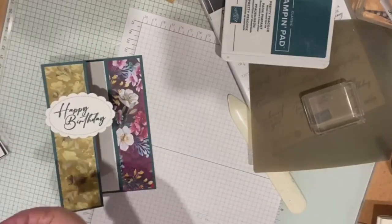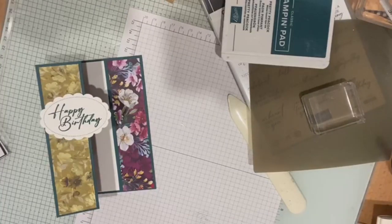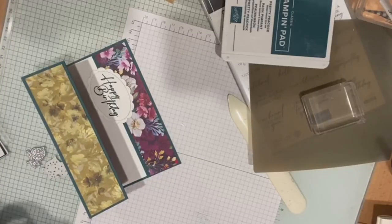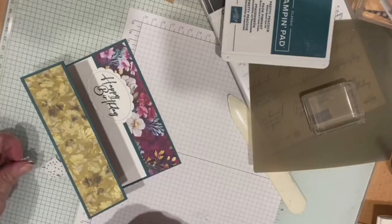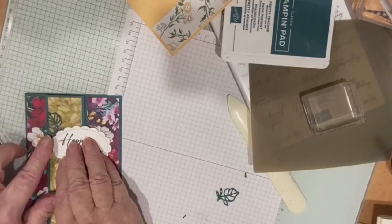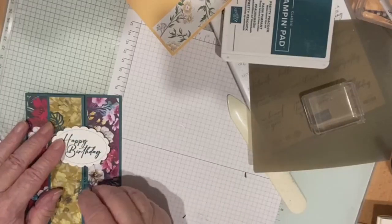So I think I need to cut some pretty peacock leaves from the little filigree leaf dies that are in this same set as well. So let's go ahead and do that over at the die cutting machine. Okay, so now we have our leaves, and let's work out where we're going to put them and how we're going to attach them.